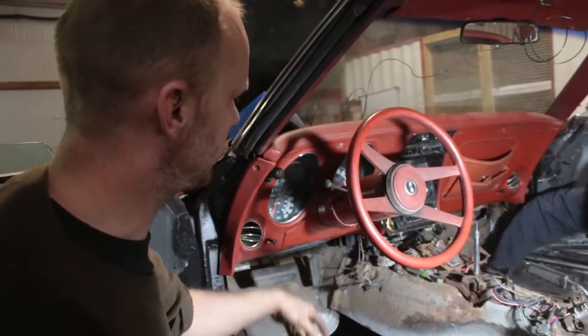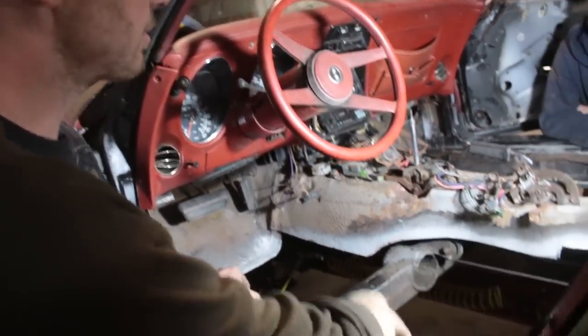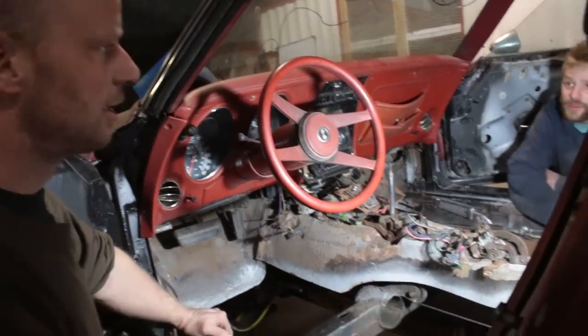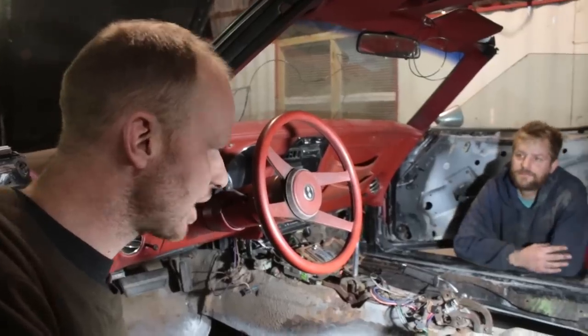We got the dash back in again. And if you want to install the dash really easily, just take the floor out so you can stand up and you don't have to crawl underneath. It's very simple. Just about ready to put the floors back in again. Got some new fuel lines here as well. Right. So all new fuel lines, brake lines. Brake line. Yeah.